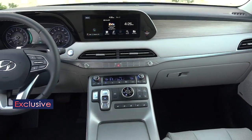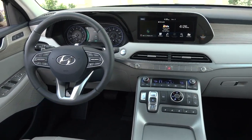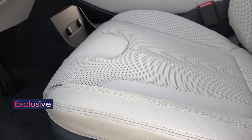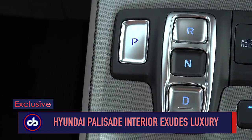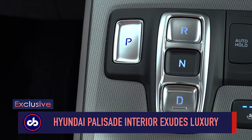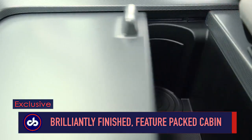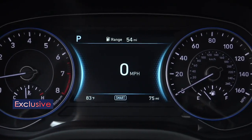Inside the cabin, both cars are very well finished, and here's where the Palisade will definitely win your heart. It is more luxurious looking and feeling. Quilted leather seats and door panels, sleeker surfaces, and even a button stack instead of a gear lever for the transmission make it a very roomy and airy feeling cabin. The car also gets a 12.3-inch screen for its digital instrument cluster.